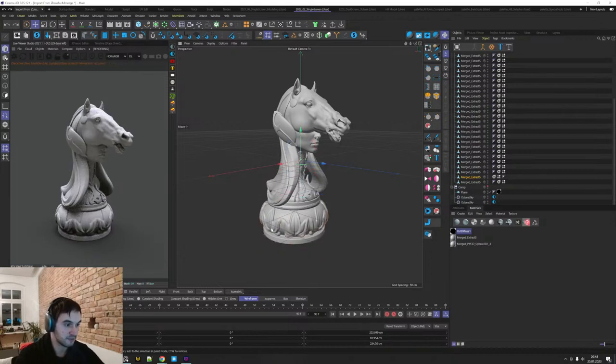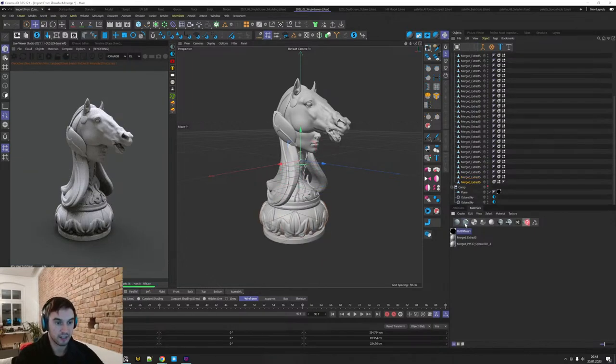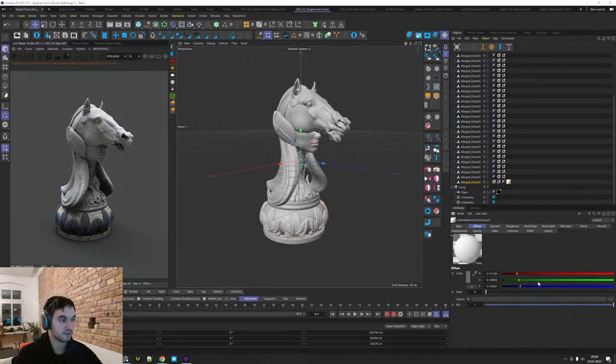Did I select everything? No, there was one missing. Okay, now that's the guy. Let's just give it a material. Just quick. I just want some feedback, you know, and kind of separate these shapes.